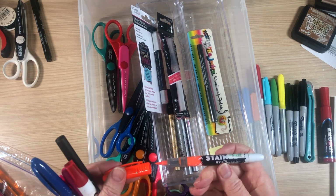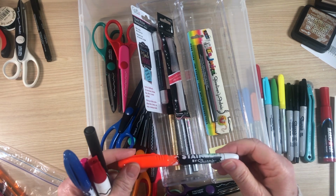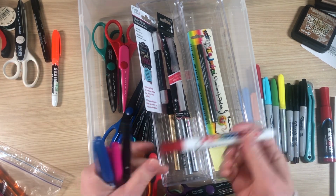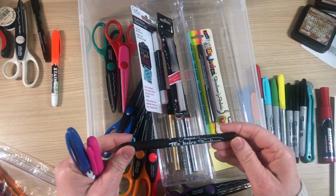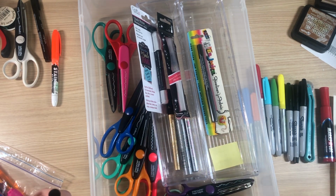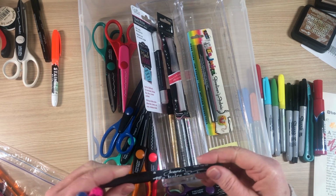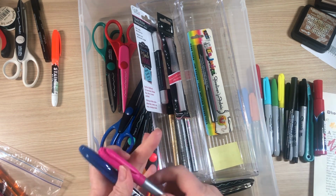Now this is almost more like a highlighter. Oh look, I bought it on clearance. And I don't know that I want that one. Here's another one of those painters. I think these were for painting t-shirts, and I did that like 100 years ago. Fine liner for fabric. Let me see how fine. That is pretty fine. I don't really do stuff with fabric. It could just be used as a regular Sharpie though.